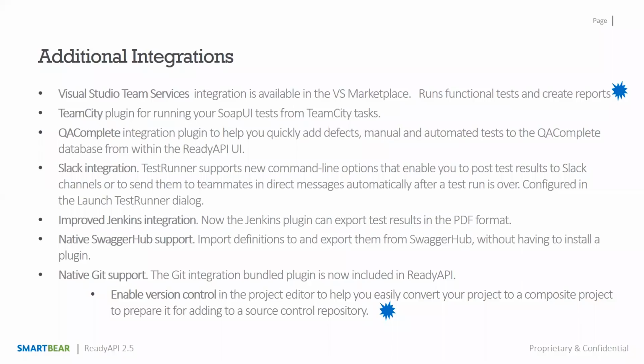So QA Complete. Integration with QA Complete, which is, of course, one of the SmartBear products. And it provides a thorough integration with it. The Slack integration, as we say internally, you have to have Slack integration to be cool, right? Yeah. So actually, we're excited about the Slack integration. We use it a lot internally. We're huge Slack users, but Test Runner can now send statuses to either groups or to direct messages to individuals. So it's great. And it's actually in the launching Test Runner dialog is where that integration sits.